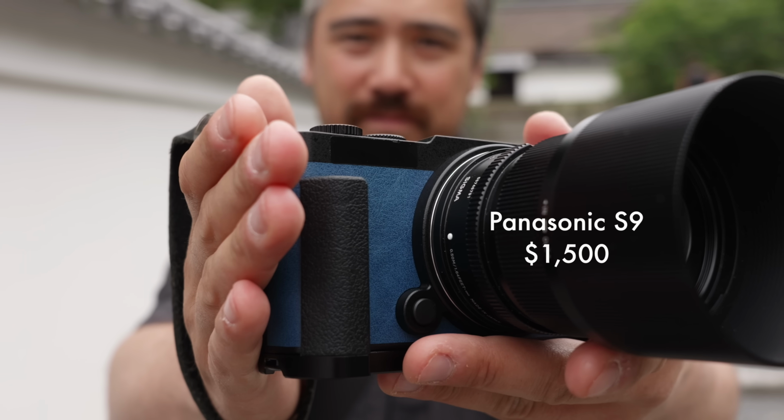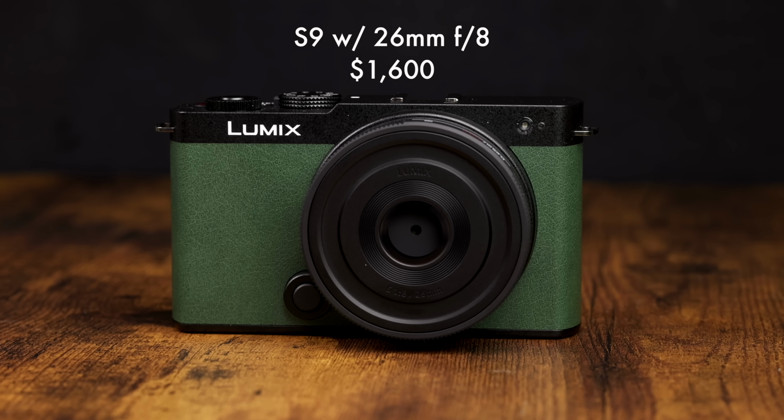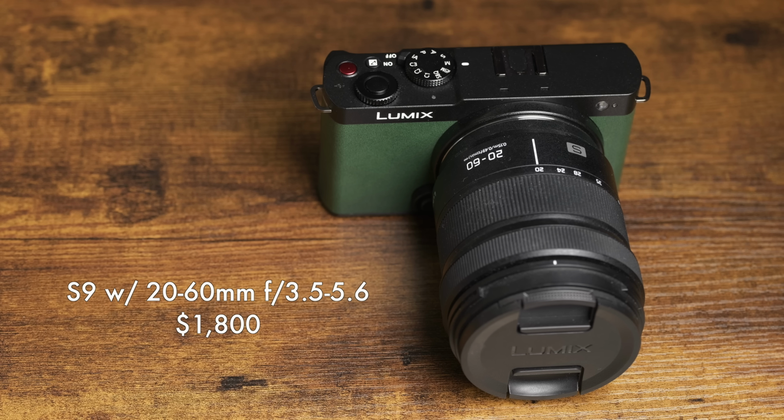All right, time to talk dollar bills. So when it comes to price, the Panasonic is more expensive, $1,500 for the body only. You could get it with the terrible pancake manual focus f8 kit lens for $1,600. I don't recommend that.